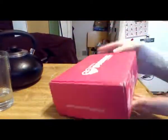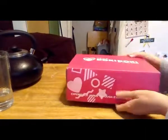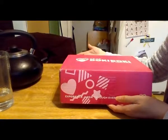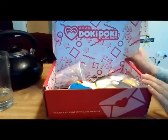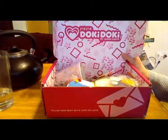I think the box is a little different from the other one. I'm not 100% sure, I think this design is different. And I believe this theme is Blast in the Past, so it's like a time capsule type box. So, you got this. We got these other little designs here. The other one had like kawaii little figures.